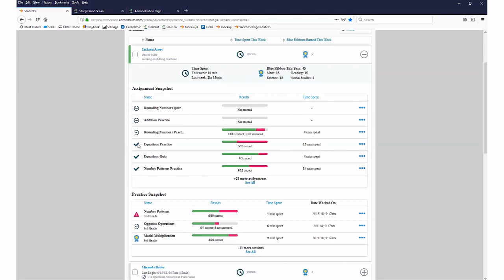The check mark tells me they've completed. The check mark with the circle tells me they're currently working on it. I can see the ones they haven't started. Then I can dig deeper and get that assignment details. Well, I conveniently named this one Rounding Numbers Quiz, so I'm assuming the topic is rounding numbers, but what if I just called it Quiz 3?